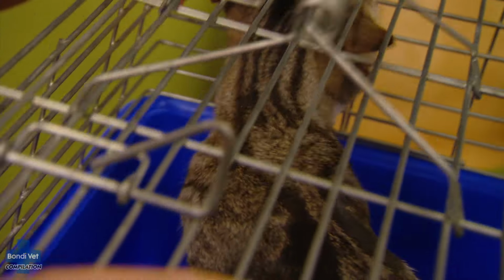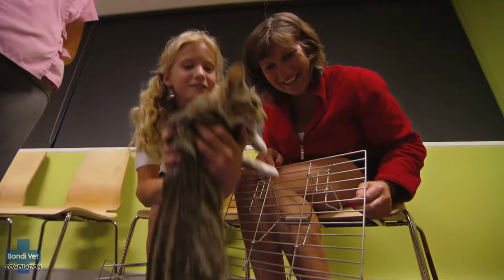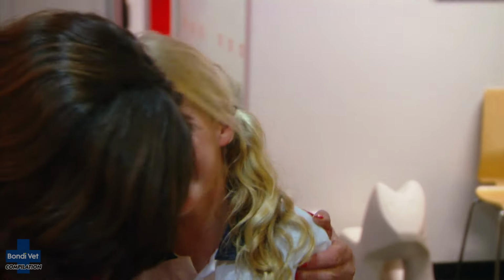Oh, hello, Lily. Now Lily just needs rest and love from her family. As for little Meg, she can stop worrying. Hey, feeling better now. She's so happy. Big relief. Yeah.